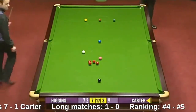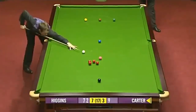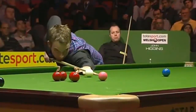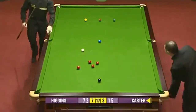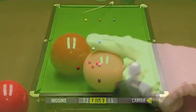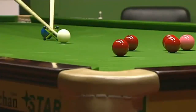Well, he could get position on the pink, but my concern is here, where will the pink spot? I can clearly see the pink spot is available, but is there enough room for it to go on? Well, he doesn't think so, which is why he attempted to go into the cluster there. And he's played it very well. But if he can pot this red, he ought to be able to get nicely on the black here.